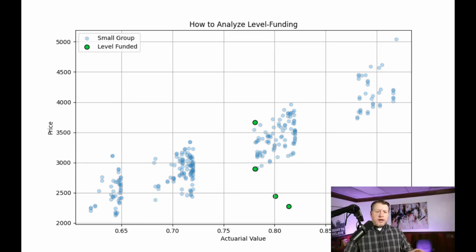Now, the blue dots represent the fully insured, your typical ACA, on exchange, off exchange, small group, fully insured products. And the green dots are the 4 level funded quotes. Now, I'm not going to name the carrier. I don't want to make this about carriers and specific products. I really want to make it about the analysis. So what we're showing you here is that these are the 4 options.